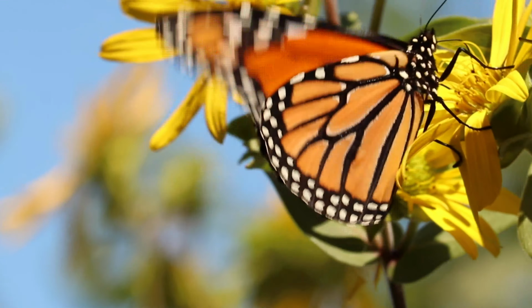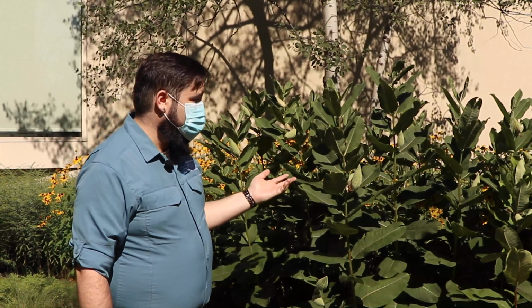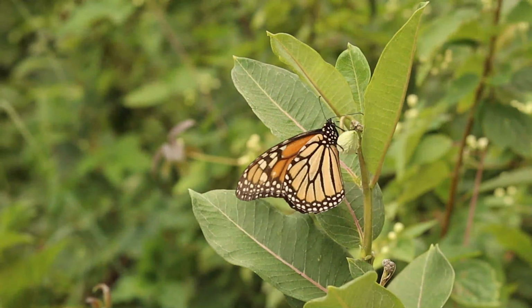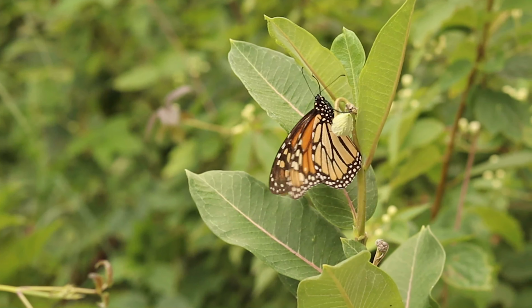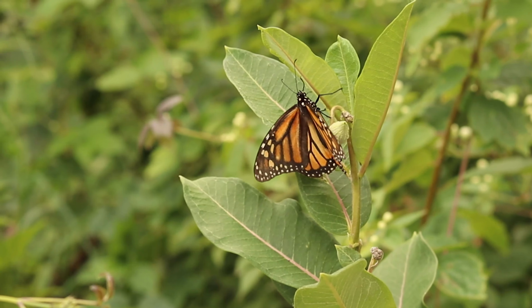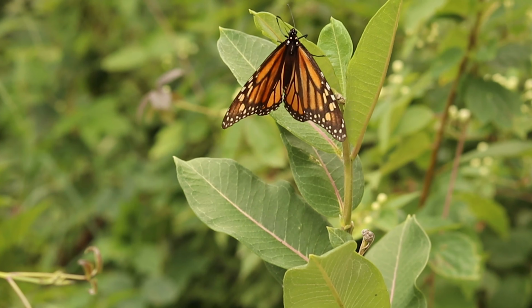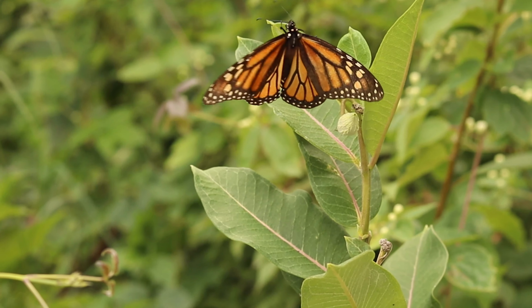So here we have host plants. These are common milkweeds that are host plants for monarch butterflies. They're really great nectar sources when they're in bloom, but for the rest of the season, when they're no longer in bloom, they're still really important to have here in the garden, because this will get monarch butterflies not just to come visit the garden to drink, but to stay. It's somewhere for them to lay their eggs, and it's somewhere for their caterpillars to develop.